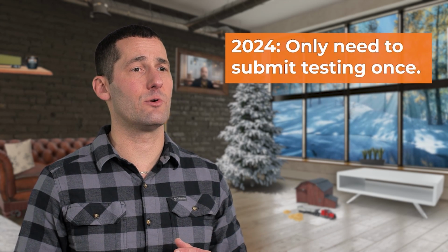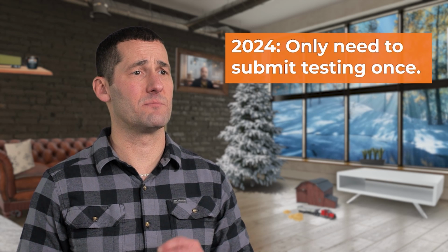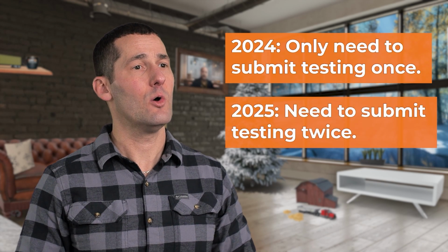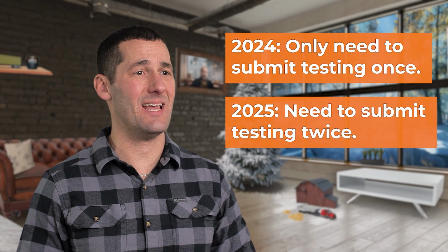As we mentioned, there will also be periodic vehicle testing. For those that are subject to this testing, in 2024 they will only be required to test once, but from 2025 on there will be 2 compliance deadlines every year, which needs to be submitted within 90 days before the vehicle's deadline.